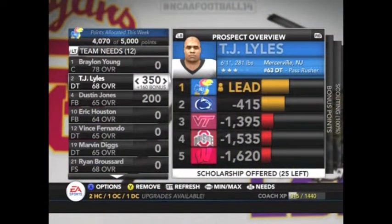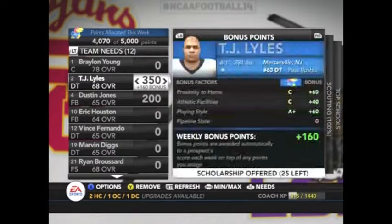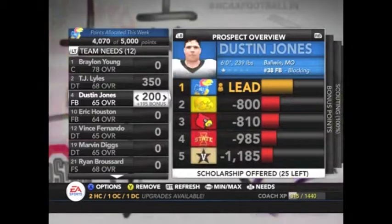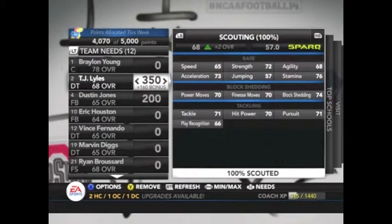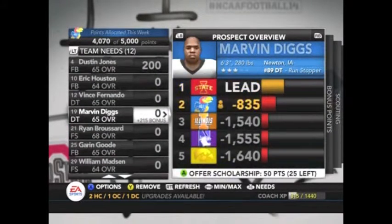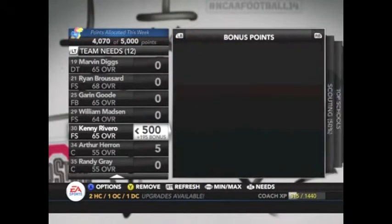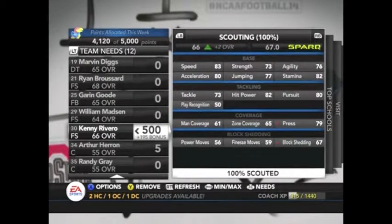So that would close out our out-of-conference play for the year. We would have a bye week, and I would show you guys a little bit of recruiting action. TJ Lyles is the defensive tackle that I'm focused on. He's got 74 block shedding, which I think is going to be huge for us in the future. Fullback Dustin Jones, I kind of skimmed by him, but he's another good player. We don't really have a fullback this year. We actually have a halfback who's converted to fullback.